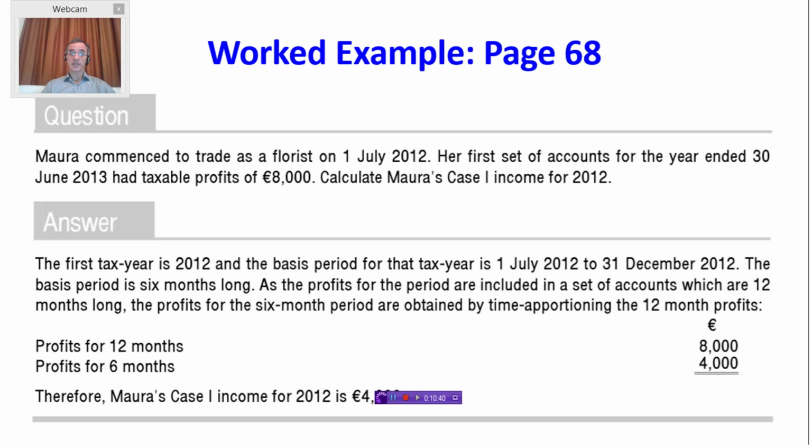Here's a pretty straightforward example. In fact, using the dates that I've just given, we have someone who is a florist, started on the 1st of July, had taxable profits for a year through to 30th of June 2013 of 8,000. And what we're looking to do is simply cut out the element that relates to the 2012 tax year. The way that we do that very simply is take the actual performance from start date to the following 31st of December, which is in effect 6/12. Okay, so pretty straightforward.